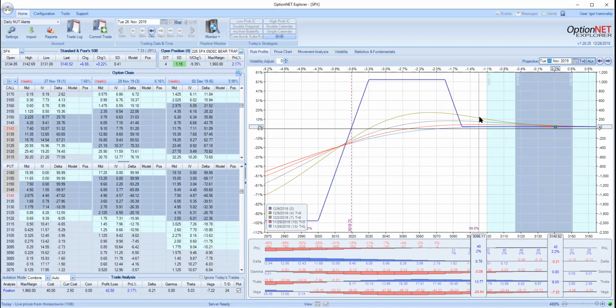So we're going to actually end up making money on both sides. We're going to make money on the put debit spread and on the put credit spread. So if we enter this trade for a $40 credit, at 3070 we could get out of this trade for about 380 credit.